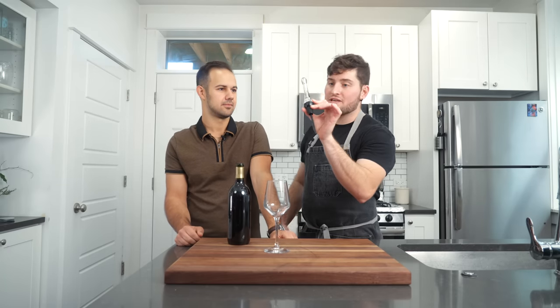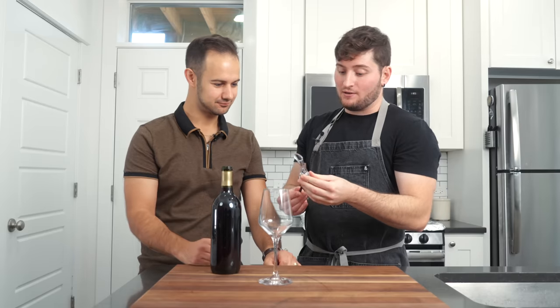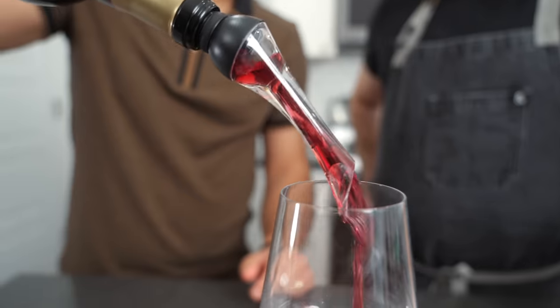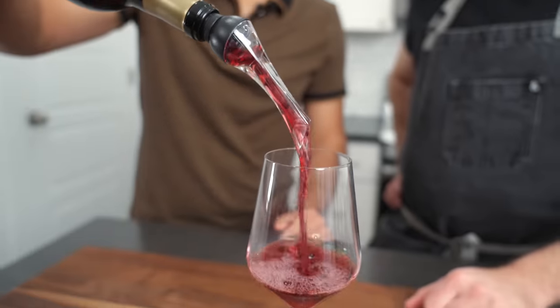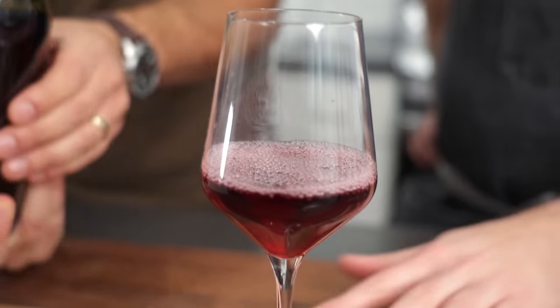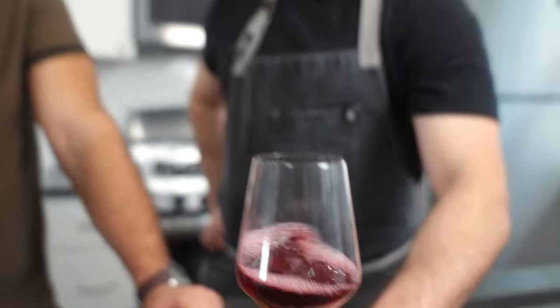Next up, the decanter? Nope, aerator. Aerator, okay. How does this thing work? Pretty simple. Throw it in your wine. So you'll see it's adding air as it pours, which is kind of like the same reason you would want to swirl the wine. Adding air to wine, you know, it's been cooped up in a bottle.